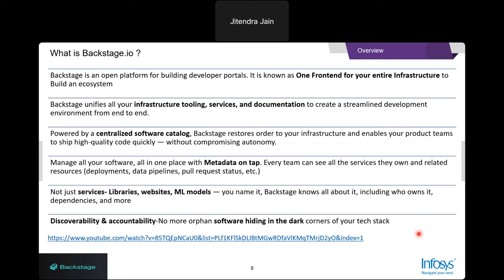Some double clicking on backstage.io: what is it? We all know it's a developer experience platform, and it is also known as one front end for an entire infrastructure ecosystem. Whatever you have in your enterprise, why not build one front end in the form of Backstage and put all the infrastructure tooling, software cataloging, and other stuff within it, so that you can standardize and build one common catalog. As I talked about, it unifies your tooling, services, and documentation, and creates a streamlined development environment from end to end. We are calling it the centralized software catalog. That is where it really starts.